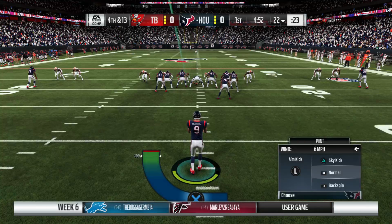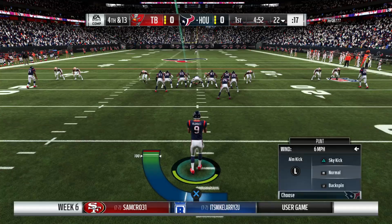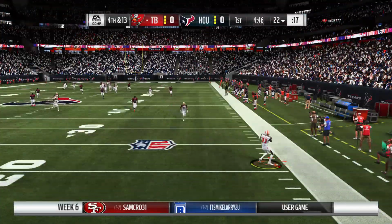The Texans send the punter out. Back deep for the Bucs, Deshaun Jackson. And the win last week punted 4 times as this one's away.